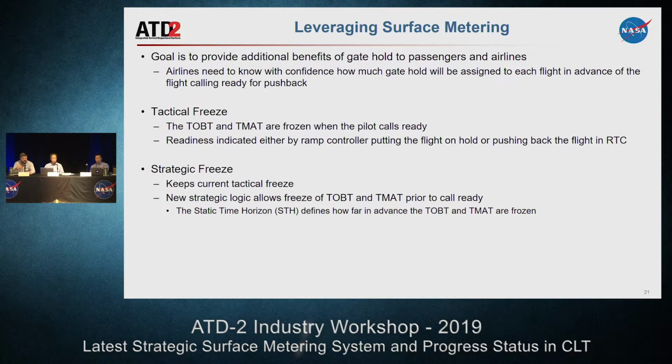We wanted to be able to tell the airline with certainty, hey, how much gate hold are you going to have? Because in phase 1, they had an idea in general, but the times could still fluctuate, and they wanted to have confidence. The phase 1 tactical freeze was when the pilot calls ready. But we wanted to move to a more strategic freeze where we could say, all right, a certain amount of time in advance, we're going to lock in your TOBT and TMAT. That's where we introduced what we call the static time horizon. Basically, how far in advance do you want to lock in that TOBT or TMAT?